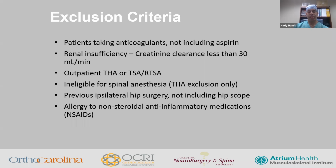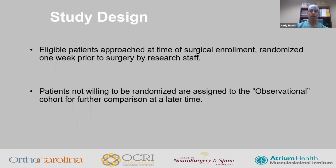So a lot of the patients on anticoagulants were excluded from this study, which for a lot of the elderly patients, this affected many of those. This was a randomized study. This involved a huge commitment from our research staff to enroll patients and to educate them about the research study. And patients were randomized a week before the surgery.